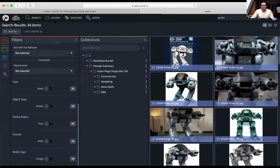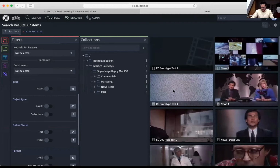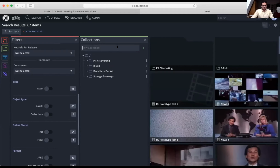I'm going to go back and check to see what else Mike added. There we are. Yeah, and what I'm going to do now is create some collections so that I can have some more organization around different types of files. And we have, for example, what we did earlier, we wanted to organize some B-roll assets. I'm going to add that as a collection so we can add assets to this later. And a PR and marketing collection for some of our press items. And we also have some new products that we want to show off.